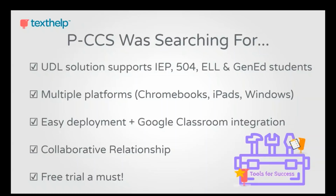Incorporating UDL solutions that address academic barriers empowered all of our PCCS students. We wanted to support students with IEPs and 504 plans and our English language learners. So with this in mind, we wanted to make sure that all students were supported with a tool or tools that were accessible across multiple platforms, because again, our K-2 students have iPads, our 3 through 12 students have Chromebooks or a BYO device, and our teachers have Windows laptops.